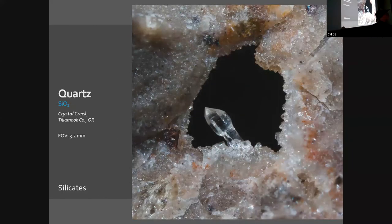Well, you have to have quartz if it's silicates, right? Some people classify this as an oxide, but I think that's so. This came from out in Tillamook County. Picked it up when I was a very young boy.